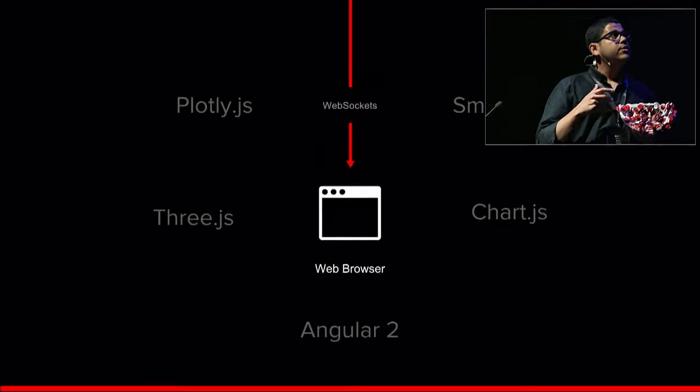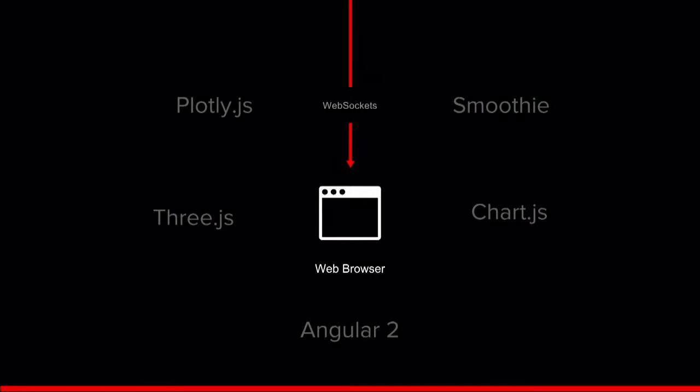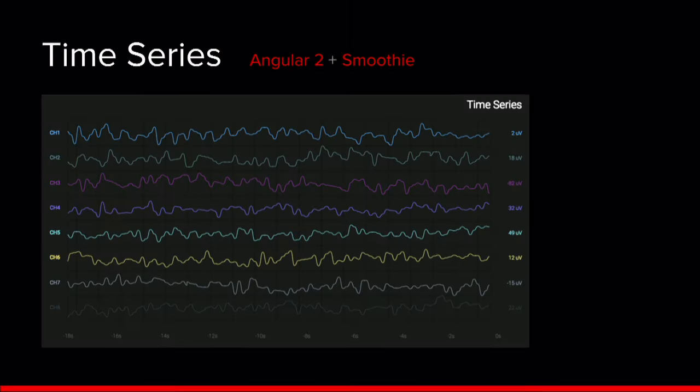And in the example that I showed you, there are many technologies being used. One of them is Plotly. We have smoothie charts for the time series. We have Three.js for some WebGL data visualizations that I'm working on. We have Chart.js. We have Angular 2, which is the actual app and what is putting everything together.